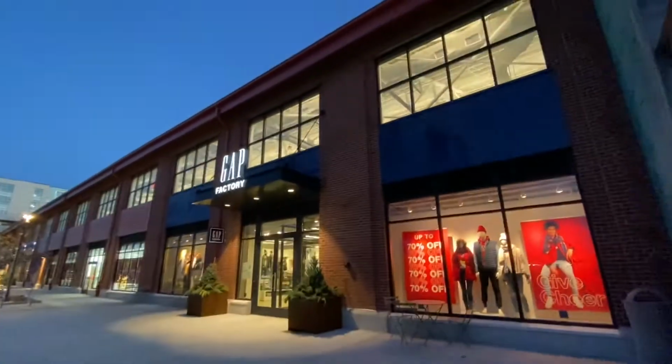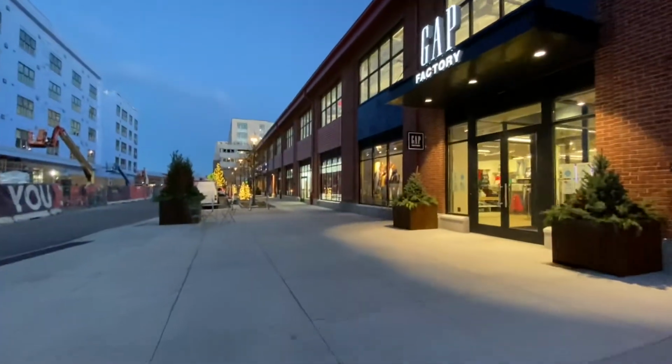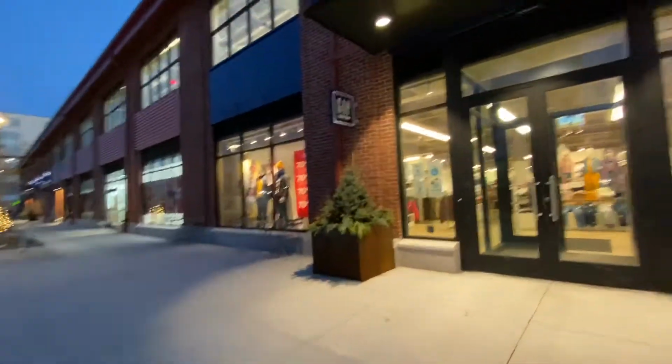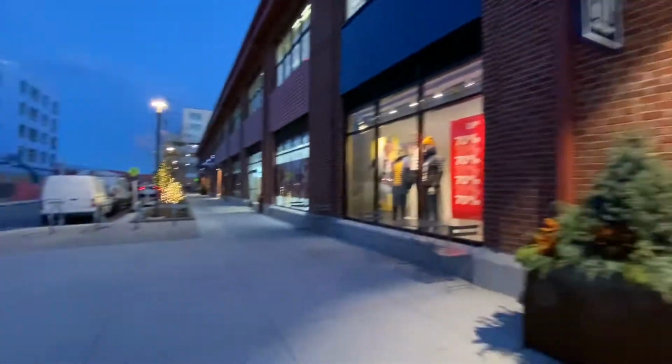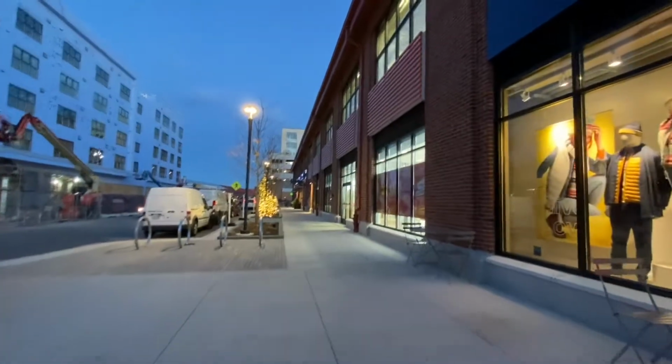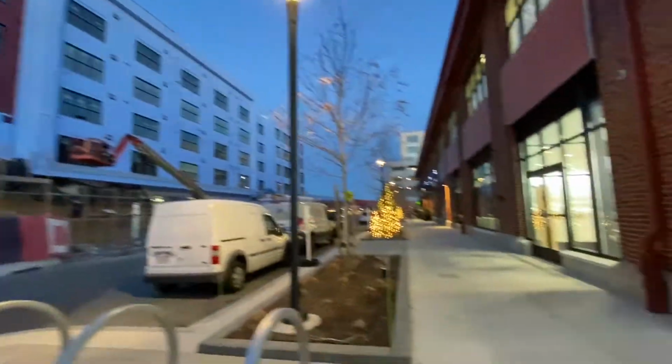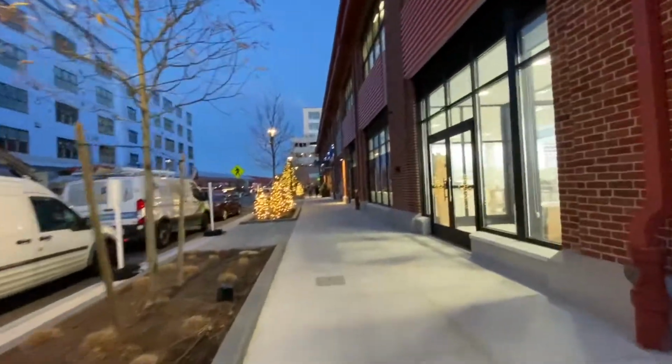But I don't know. To the left, they're still under construction with that. That's gonna be apartments and more retail in like a town square. So I don't know what they're gonna put there, but we'll see next year, and that will be very interesting to see when it is over.